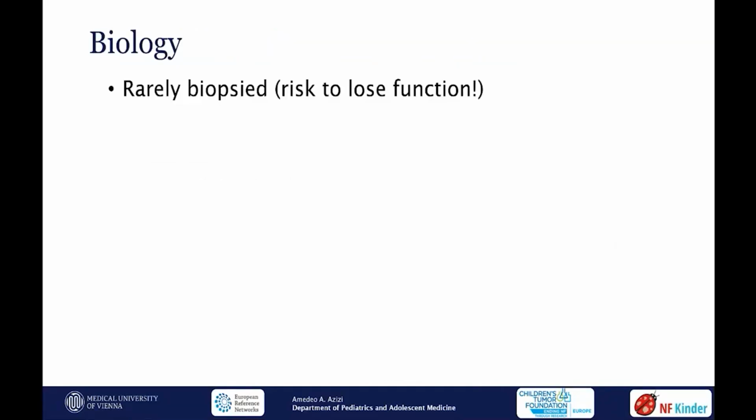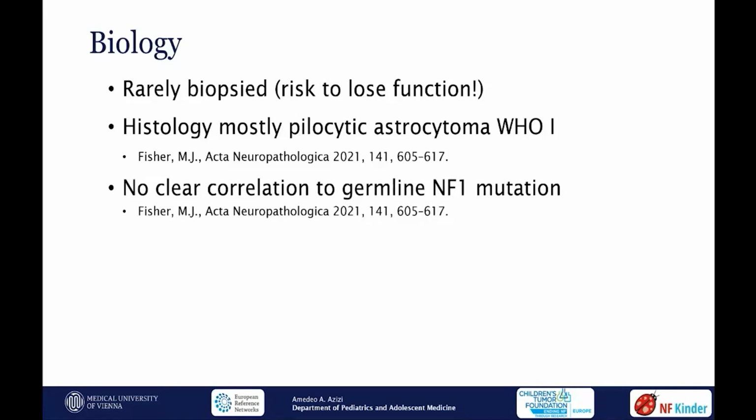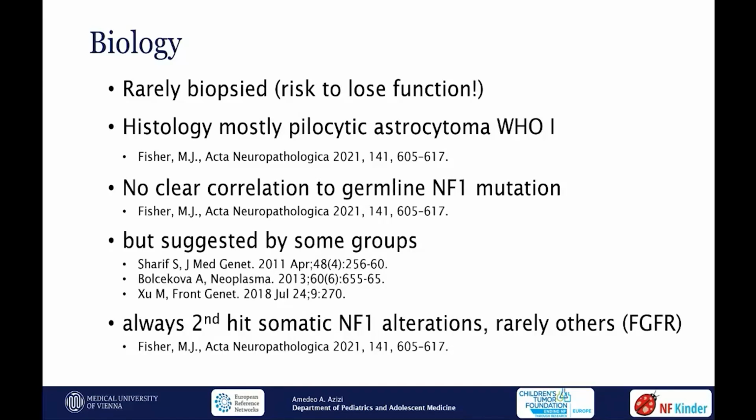Coming to the biology of the tumors, they are rarely biopsied due to a possible risk of function loss due to the biopsy of the optic pathway. But if histology is gained, this histology mostly shows pilocytic astrocytoma, WHO grade 1. There is no clear correlation to the germline NF1 mutation that was found in a recent publication, but some other groups suggest otherwise. Mainly a Chinese group in 2018 found quite some interesting correlations.